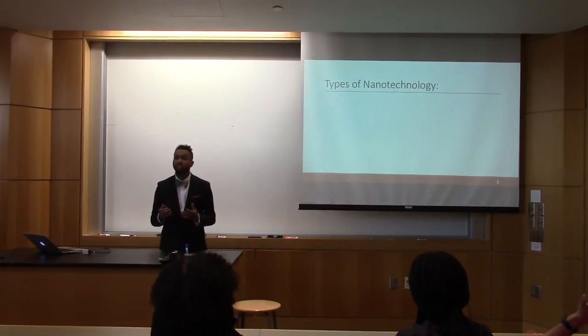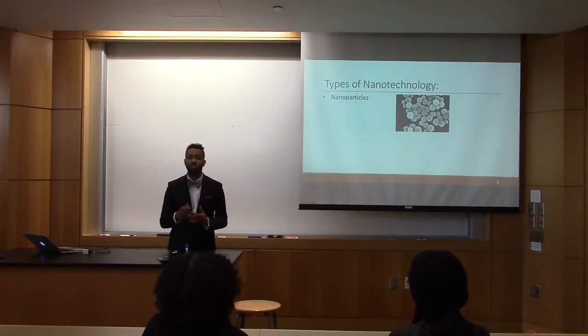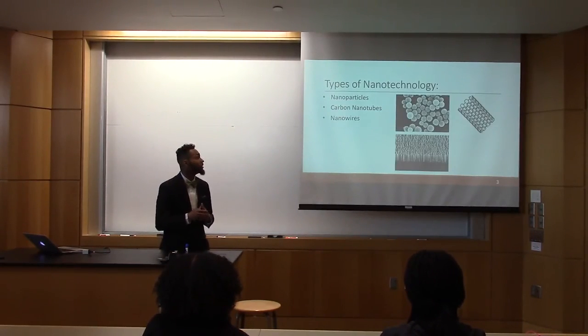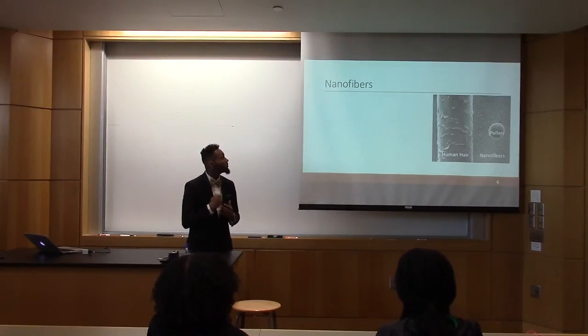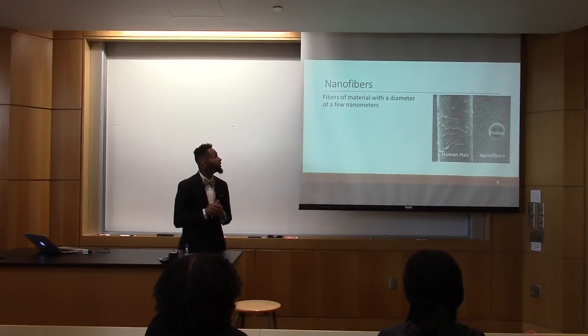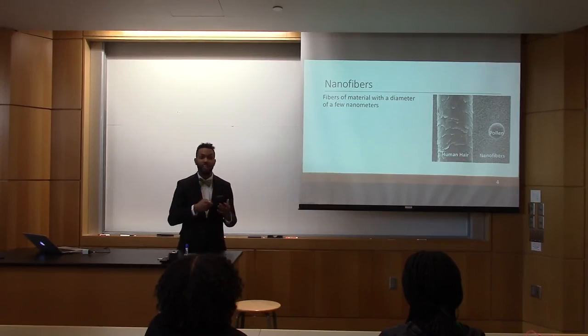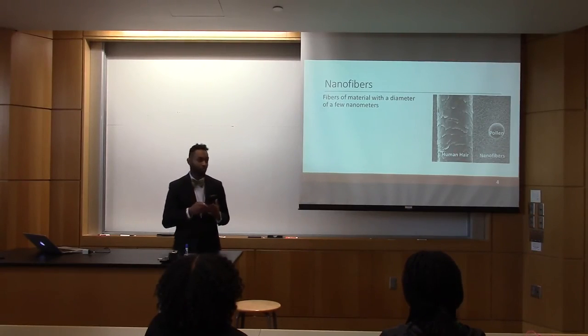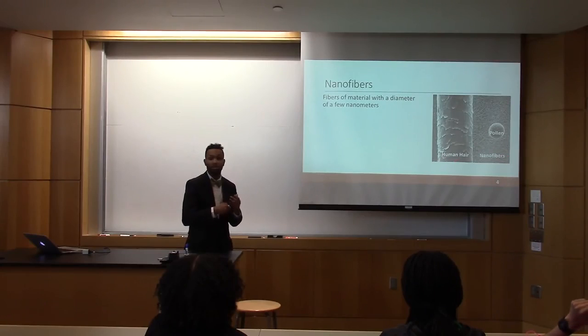So based on this scale, different types of technologies can be created. This includes things from nanoparticles, carbon nanotubes, nanowires, and nanofibers. Nanofibers are fibers of material with a diameter of a few nanometers. As you see in this image, this is a size comparison of one strand of human hair to a single pollen grain, and in the background there are nanofibers. So you can really see the 1,000 times difference between nanofibers and the human hair.